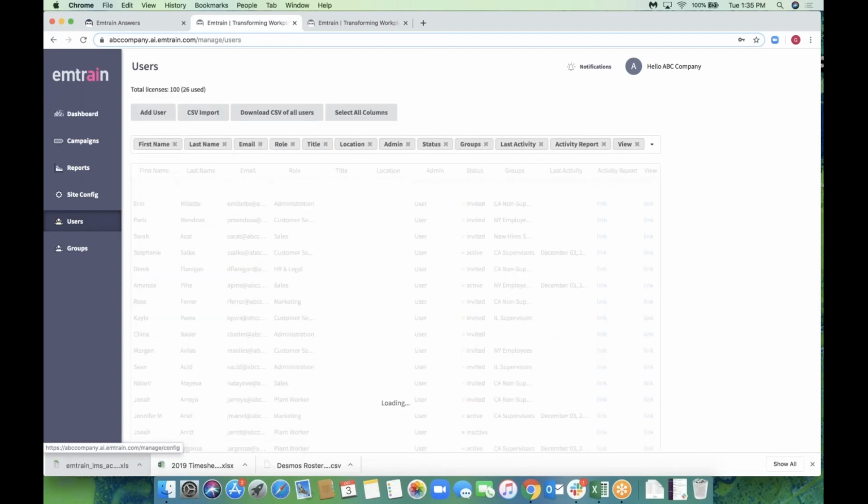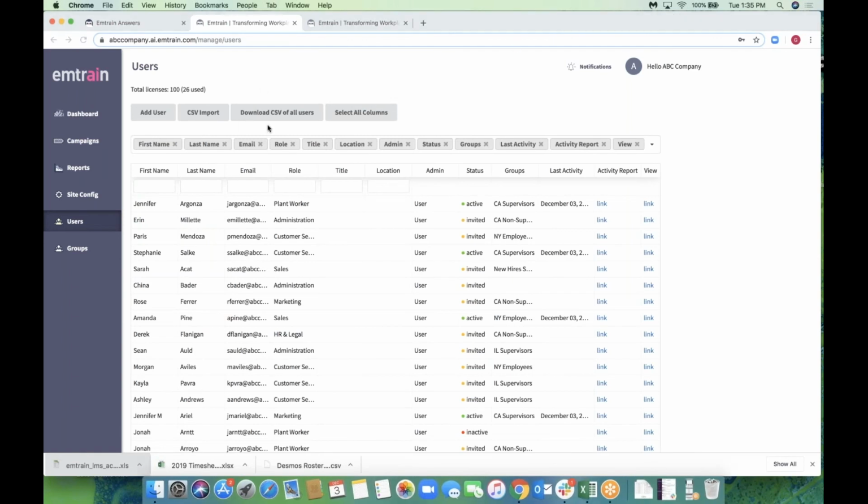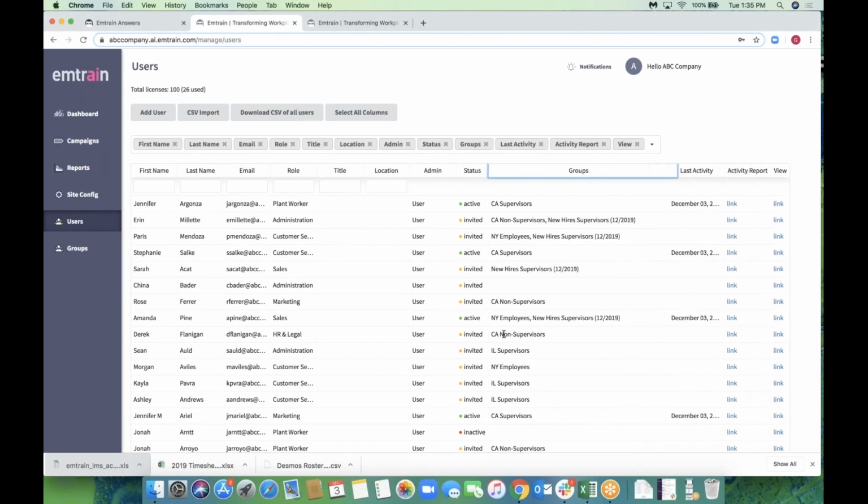I want to go back here and just show you there is another report that you can pull, and I think sometimes people can be confused by this, so I just want to make sure this is clear. This download CSV of all users would be used for anything you see here on this user roster. You can download it. There are times when I've worked with clients, we need to check what groups people are falling into. There's some different information I might pull from this, and so I would use this download CSV to download all the columns I'm visibly seeing here.